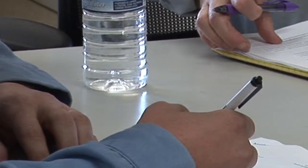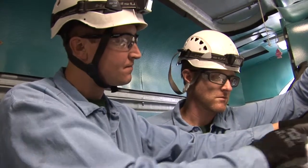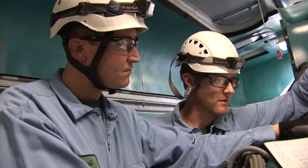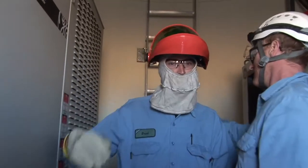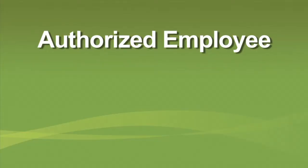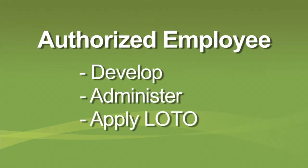Also, when an affected employee is protected by an Iberdrola LOTO, they are guided through the process by an authorized employee to ensure they are doing the things they need to do to be adequately protected. An authorized employee is an employee who may develop, administer, and apply an Iberdrola LOTO.